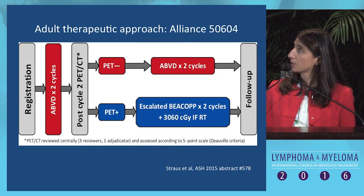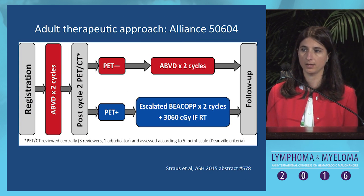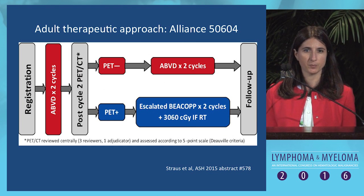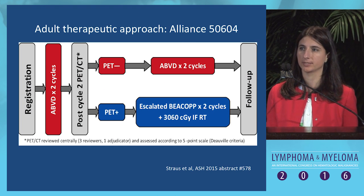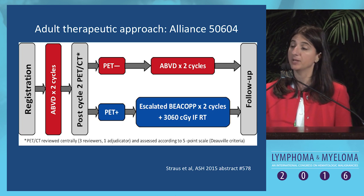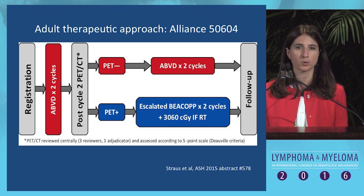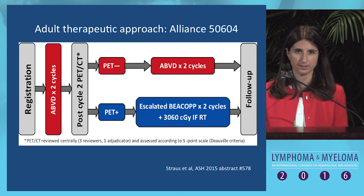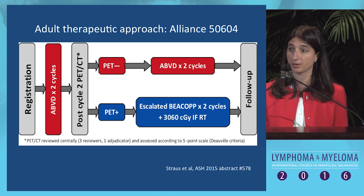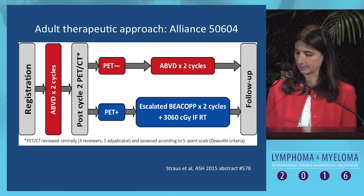So the adult approach, I will not focus, in the interest of time today, on the RAPID trial, and it's important to note that the RAPID trial did not include patients with 2B disease, which this patient had, so she would not have been eligible for this trial, or the H10 trial, but these are very important trials which have been discussed earlier in this session, focusing on the utility of RT in patients with a PET-negative response after 2 cycles.